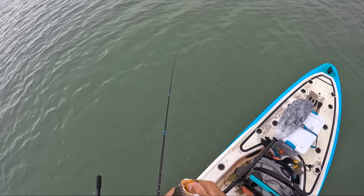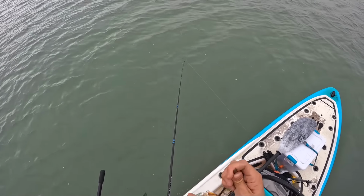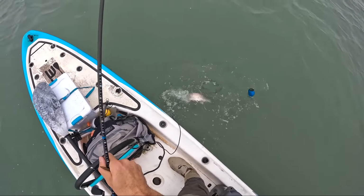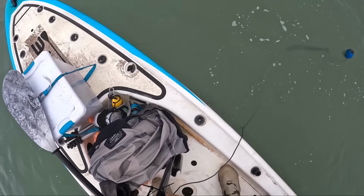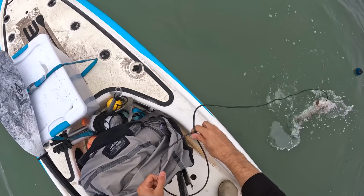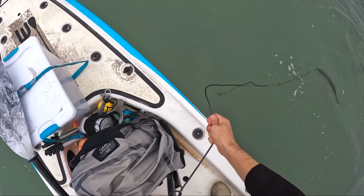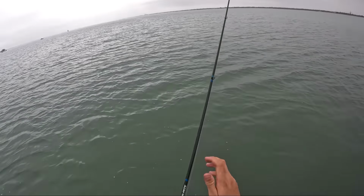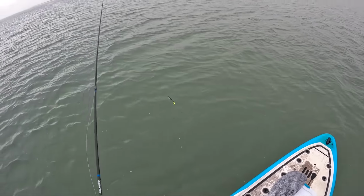I really don't think we're in the most ideal spot right now, but we're getting a couple bites here and there. Some keepers mixed in, so we're gonna stick it out, keep making this drift. And shoot, we've only been fishing 25-30 minutes, and we could have had a limit of 3 already if our hook set was on point.